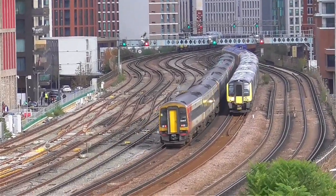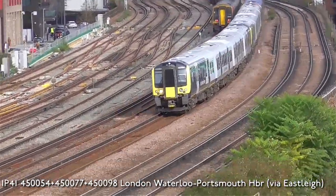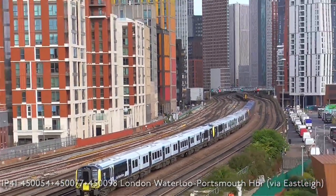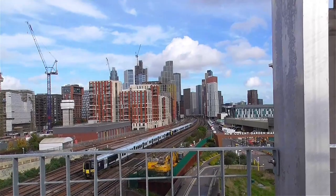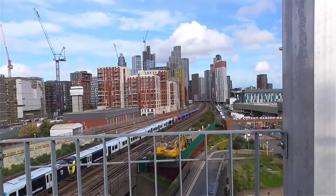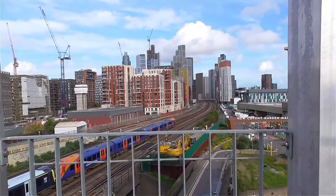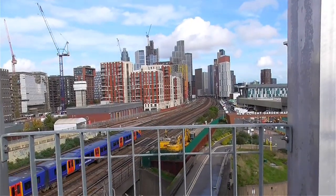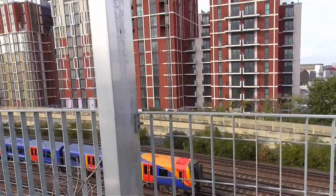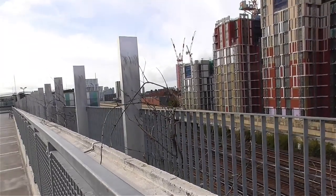I've also got another South Western Railway Class 450 which runs alongside. We should be able to get the destination of this one off the side of the train. This one I think is empty stock, 450077, and 450098 at the rear. Their destinations are just displaying South Western Railway, and there seem to be no passengers on board, so I think that's a good assumption to make. No idea where the 159s are coming from.